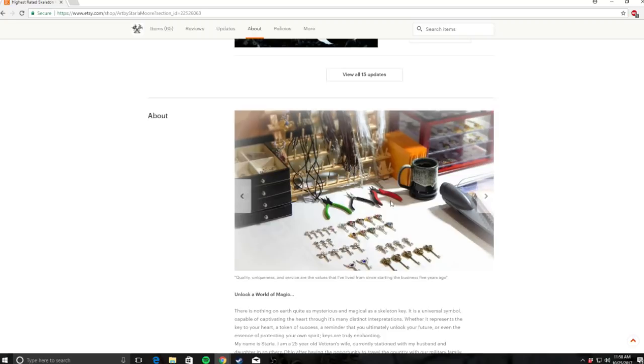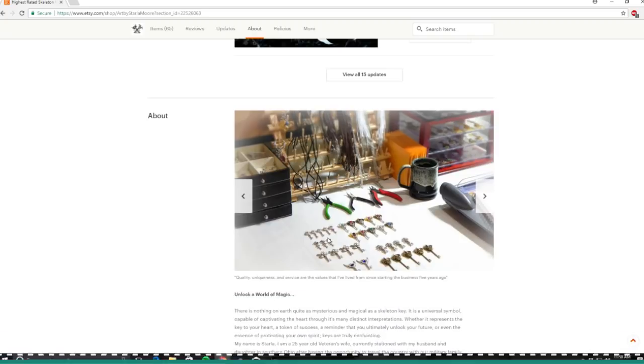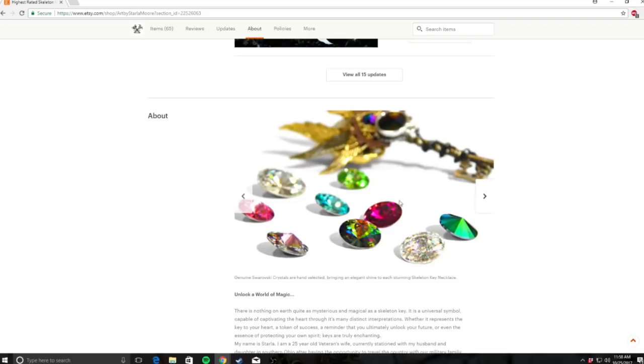What size photo do you want in your about section slideshow? The answer to that, get your pen ready. You need to write this down. The exact size that I have found works the best for these photos is 875 pixels by 540 pixels. Okay, so write that down, and that is going to give you a great size for these photos to ensure that nothing is getting cut off.